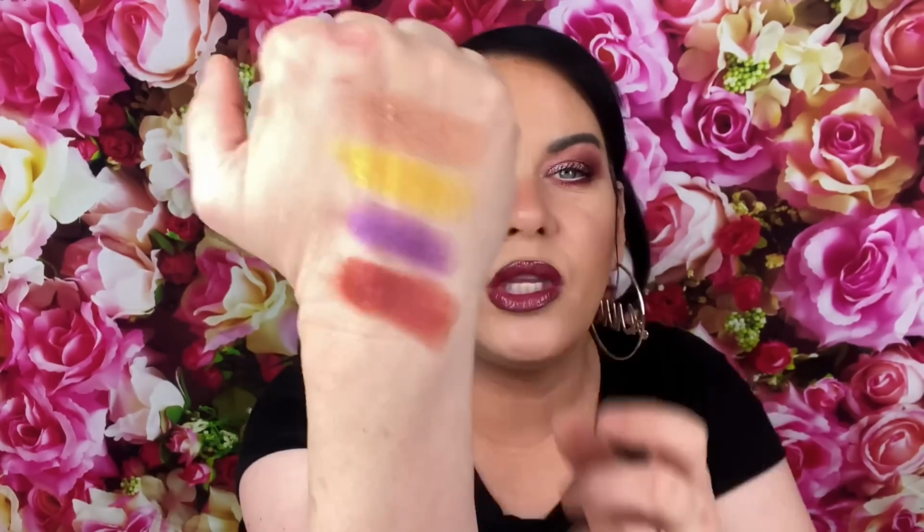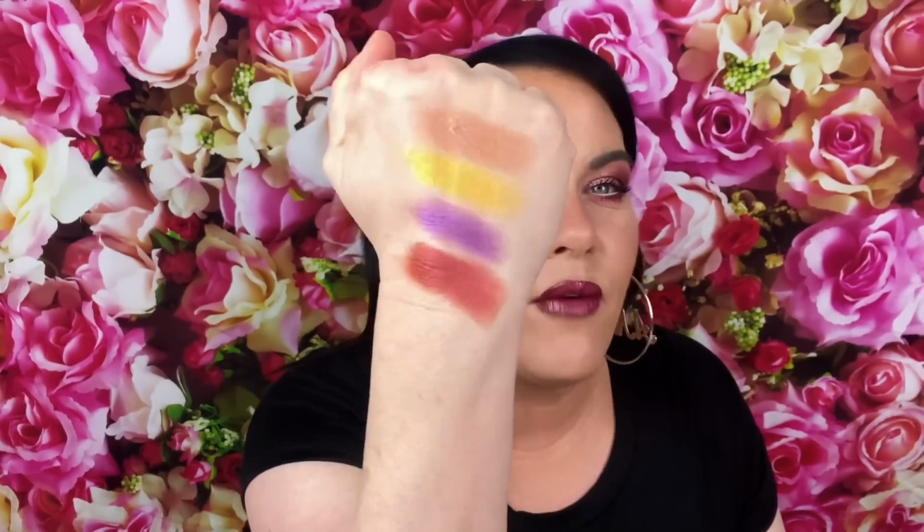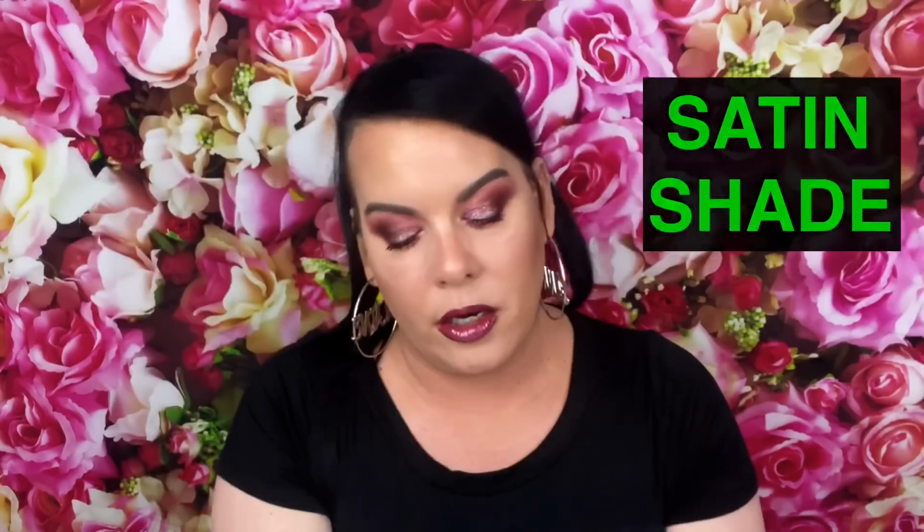Let me go in with the 3rd time because I really want to see what that yellow looks like. So that's with the 3 times. You can see it's still not very pigmented, but I imagine if you wet it, it would look a lot better. All right, so then there's one more shimmer shade. It's this black color, and let's see how that goes. I wish this was a matte color.